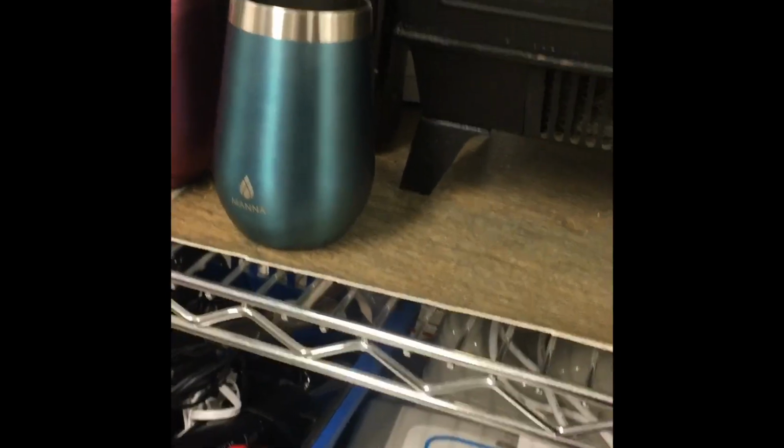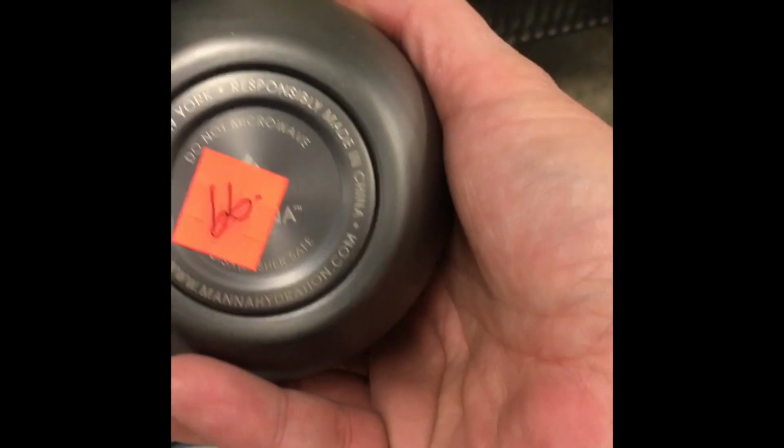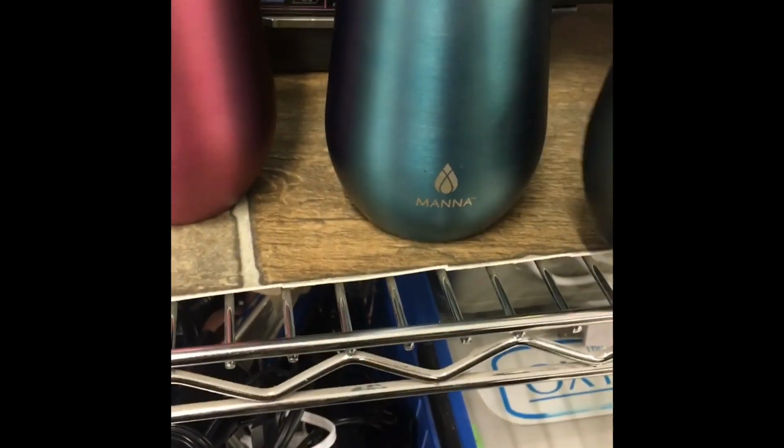But these cups I looked at for quite a bit of time. They say Manna, and they were 99 cents each, and there's 4 different colors, and they looked like they were in excellent shape. I really kept looking at them going, should I grab these? It was made in New York. I don't know. I left them on the shelf, but let me know if you think I made a mistake doing that. Pretty colors though, right? Like, I really looked at them quite a few times.